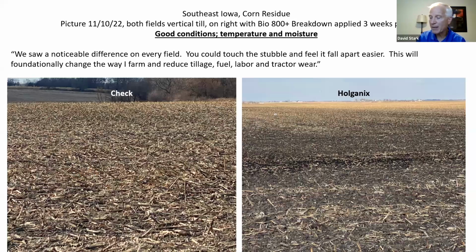So here's just some example. This is Iowa. I have to emphasize, the conditions to break down crop residue were ideal. Remember early in the talk, I told you we need temperature and we need moisture. We had both in this field. If it were bone dry or frozen, we would not be seeing this kind of degradation. So that is something you've got to think about when you are going to spend money and when you apply. Are you going to still have enough days where the conditions will give you breakdown of residue?